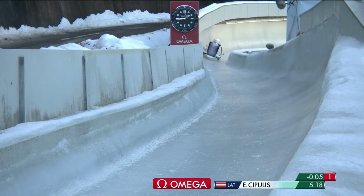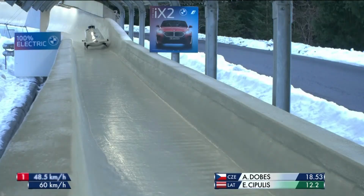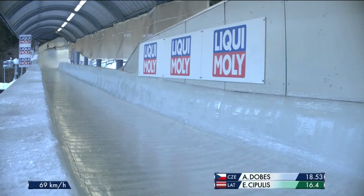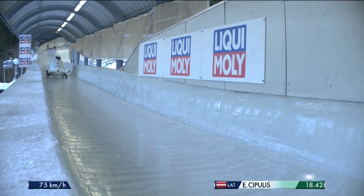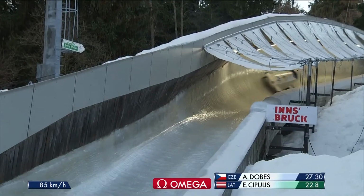5.18, another big push. So that stacks up well with Obu and Mattia, because these boys are no slouches. The Latvians are some of the biggest pushers on the circuit, and Springis is a hell of an athlete. I've seen the guy split clean 170 kilos like he's nothing. So these are some serious athletes here.